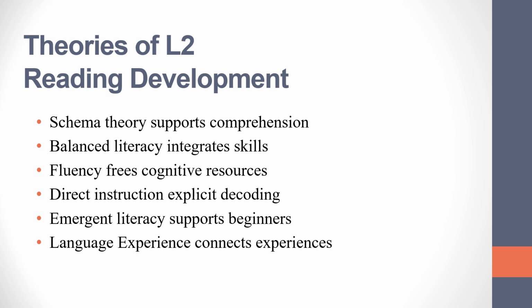Schema theory strongly emphasizes drawing on students' past knowledge to improve understanding, especially for intermediate students with some prior English experience. Diaz-Rico, 2012. The balanced literacy model incorporates several teaching techniques to accommodate different skill levels, including individual reading, shared writing, and guided reading. Diaz-Rico, 2012.